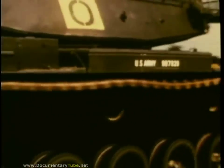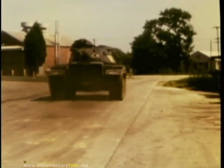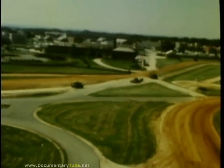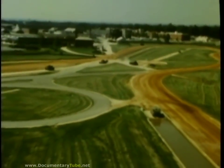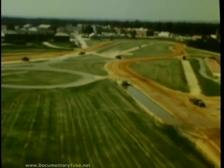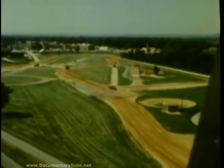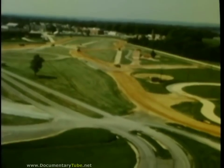Carefully reassembled, the tank is ready to roll out for its moment of truth on Aberdeen's grueling torture tracks. Here, the vehicle's engineering will be matched against the uncompromising high-performance standards of both Aberdeen engineers and the United States Army. In the Munson area alone, there are 32 courses and obstacles designed to put the tank through its paces, and then some.